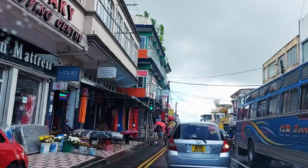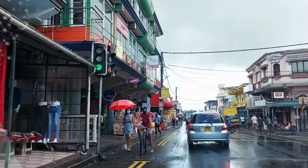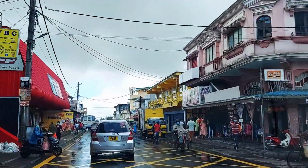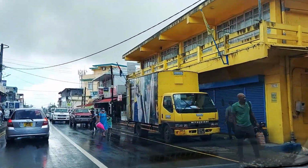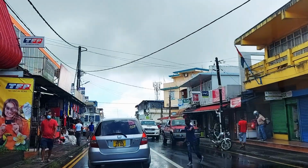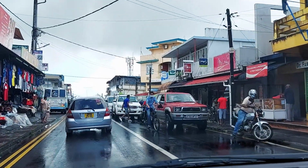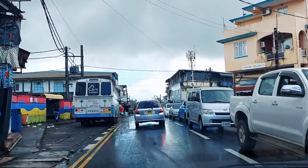Ooh, Lucky Shopping Centre. I wish I'd been paying more attention when I saw the motorbike guy turn. Kasim Building. Oh, and Courts. Oh, and it's furniture people. I missed the big TFP furniture people. Wow. Okay, there's just chaos and people just walking all over the roads and everything.